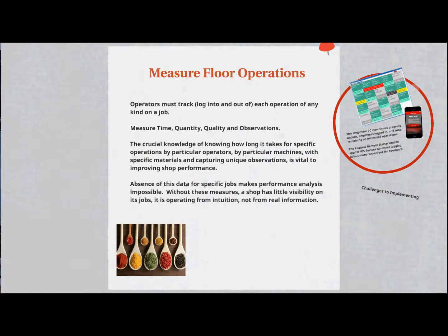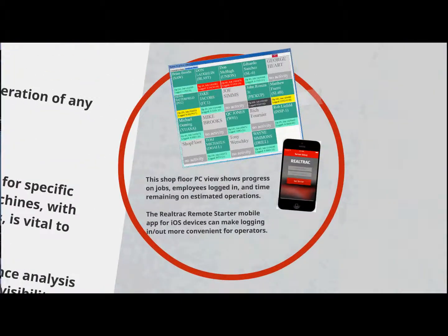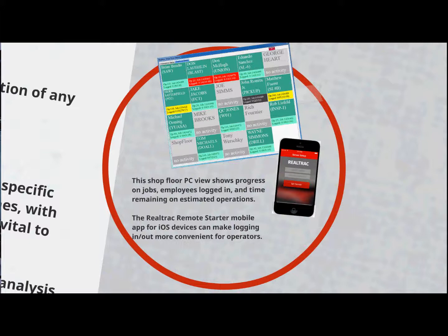In RealTrack, the shop floor PC view shows progress on jobs, employees logged in, and time remaining on estimated operations. The RealTrack Remote Starter mobile app for iOS devices can make logging in and out more convenient for operators so they can be at their operation when they're logging in and logging out, so that the measurement is more convenient.